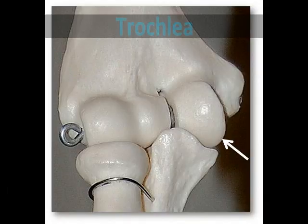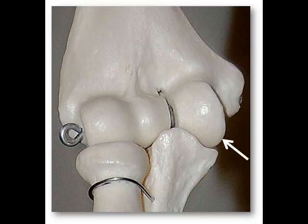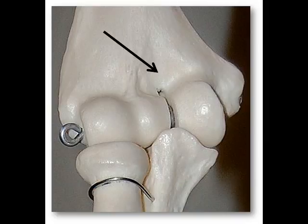The trochlea is a spool-shaped process located medial to the capitulum. The trochlea has a more triangular shape and is more pointed, not curved like the capitulum. It articulates with the trochlear notch of the ulna. The coronoid fossa is an anterior depression that articulates with the coronoid process of the ulna during flexion of the forearm.